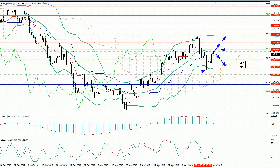Technical indicators generally allow a price growth. A MACD histogram is increasing in the positive zone and Stochastic is directed upwards. Fundamental events of the week include the data on GDP in Japan in Q1 2018. Generally, the continuation of growth, if the price consolidates above the level of 109.90, is possible, but the beginning of decline is not excluded.